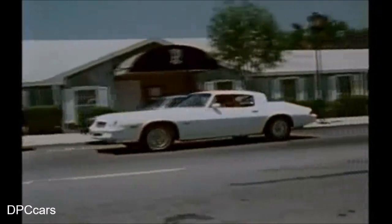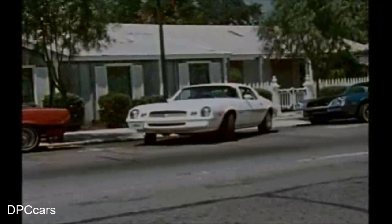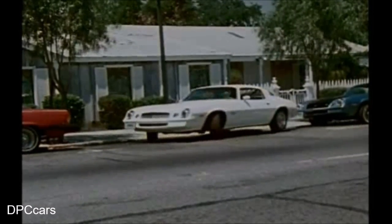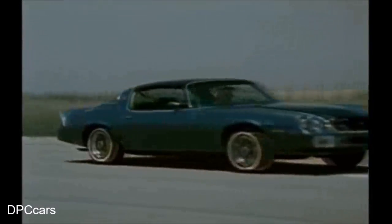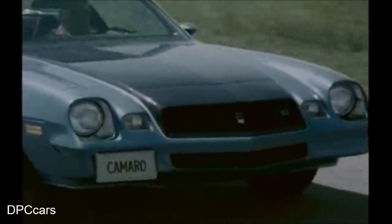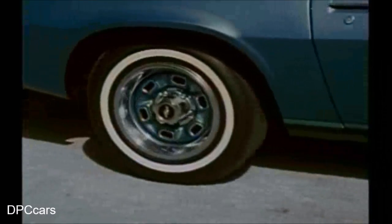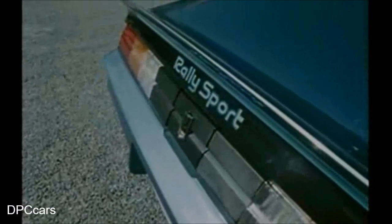Featuring a smart, aggressive-looking fine mesh grille, the Sport Coupe's low profile is enhanced by a bright rocker panel molding. For added excitement, Camaro Rally Sport fills the bill with its dramatic blackout grille and new two-tone paint treatment, now available in subdued metallic tones. Rally Sport also features sport mirrors and color-keyed rally wheels with bright hubs and trim rings, and a smart rear spoiler with Rally Sport identification.